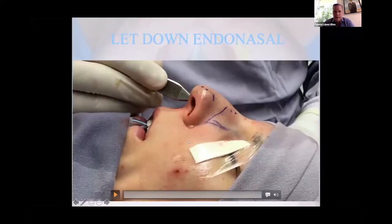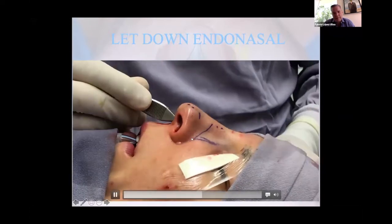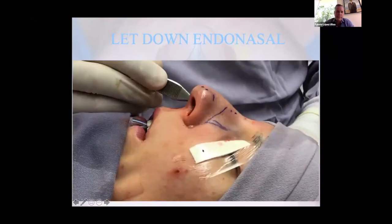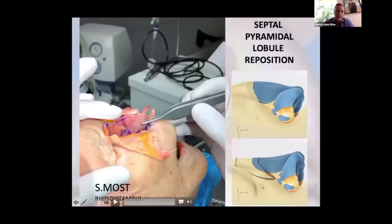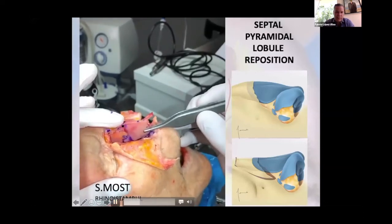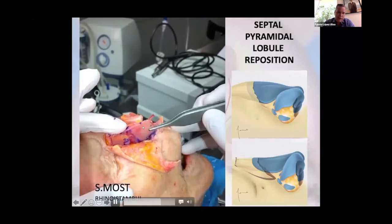Here's another video. This is a live patient. You just grab the septum and you can leave it higher or you can leave it lower. And this is how the movement works: when you take out the whole septum, the quadrangular cartilage is going to go further and rotate so the tip would be in a better position. This is the video that Dr. Sam showed. It's a courtesy, he made it in Istanbul. This is the way the septum goes all the way to the front and up.